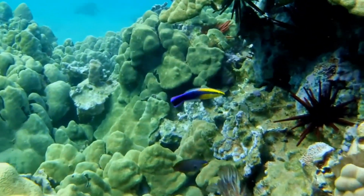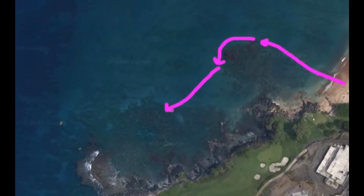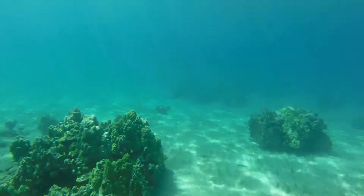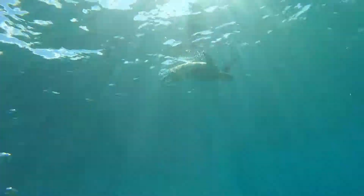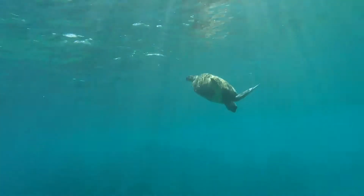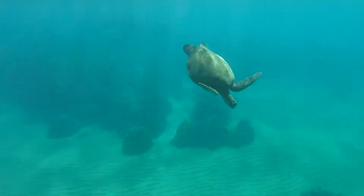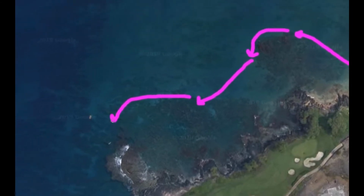But when you're done with the smaller reef and you want more swimming, cross this open area. It's sandy with occasional coral heads and it's about 100 yards. Keep an eye out for the turtles because they love to hang out there under the coral heads and come up for air occasionally. So this brings you to super nice reef. This is the larger one and you'll be heading out along it.